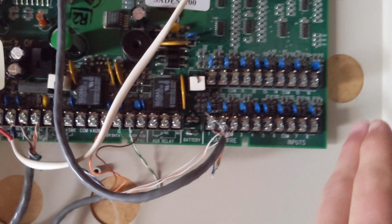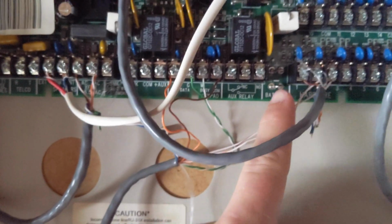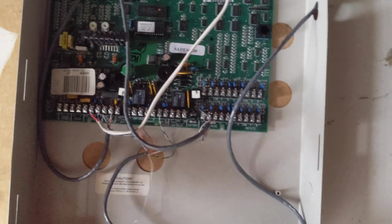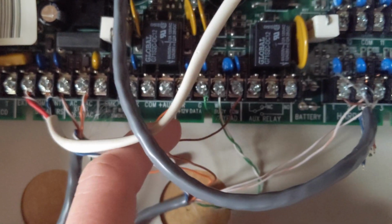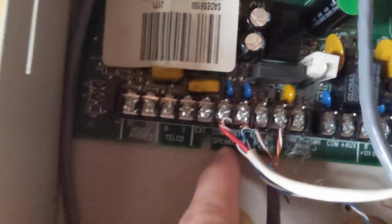But yeah, so this comes up to 16 hardwired zones on here. There's the battery terminal. I don't have a battery connected to this right now just because it's in my garage. I don't actually use this. There's the keypad power, and data inputs and outputs. Data in and data out, and then power out, of course.